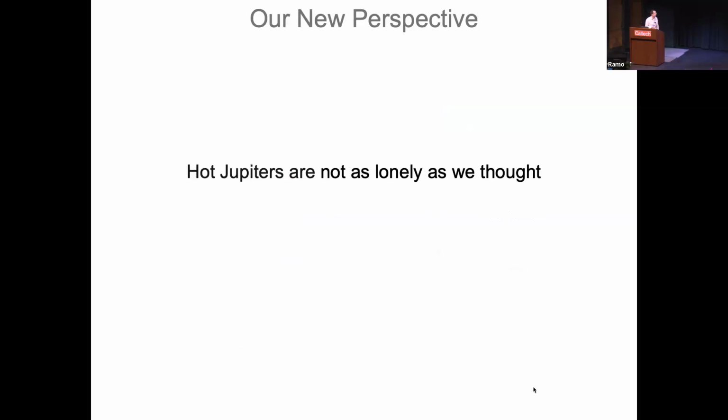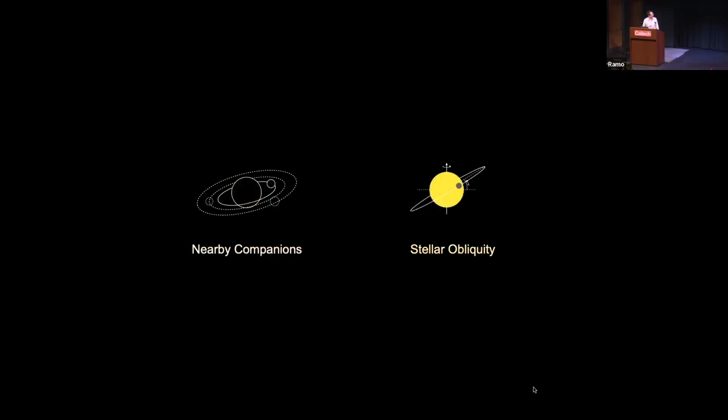So to summarize the first part of the talk, although our analysis shows that hot Jupiters are not as isolated as one thought, they are still much less likely to have additional nearby companions compared to warm Jupiters. This leads us to the first order picture of Jupiter configurations, that hot Jupiters are dynamically hotter than warm Jupiters. Let's turn to the second important aspect of exoplanets, spin orbit misalignment, also known as stellar obliquity.